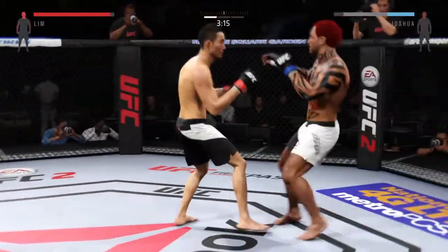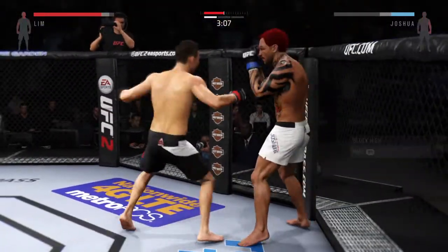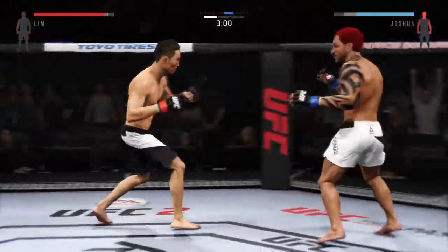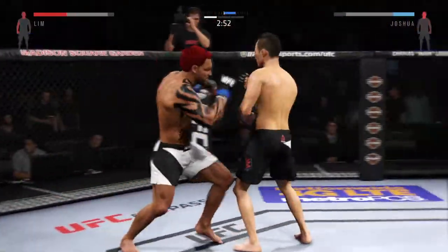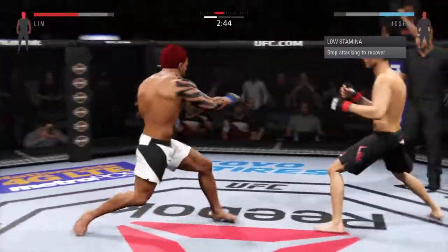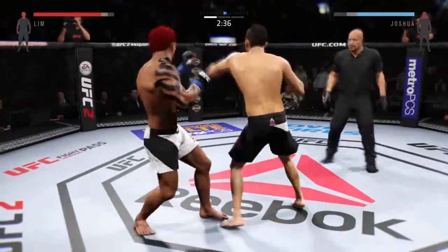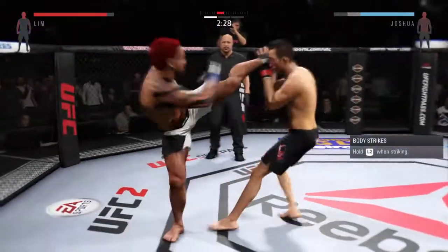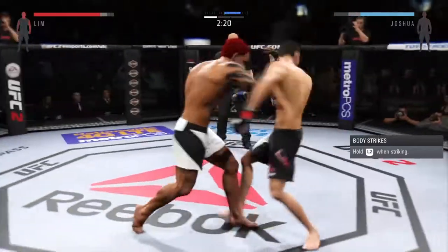Big right hand. Wow. Oh, that left hook hurt him. He is in big trouble here. Oh, he missed that kick. Oh, good elbows. Oh, he landed a huge elbow. Big punch. Hurt him with the right hand. That was a nasty elbow.